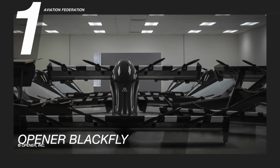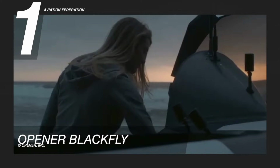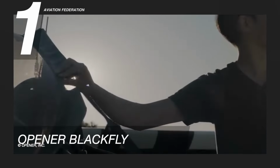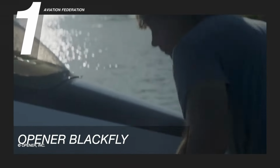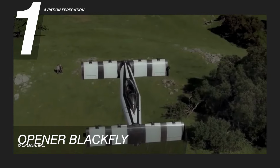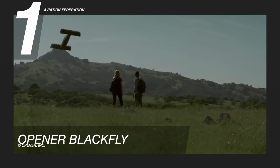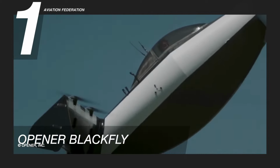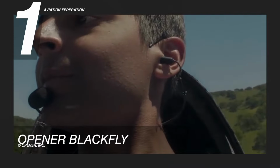The number 1 pick is Opener Blackfly. This American electric-powered air vehicle was designed by Canadian Marcus Leng. It has a maximum speed of 70 knots and a maximum gross weight of 563 pounds, including 250 pounds of payload. The model's fuselage material is epoxy-impregnated carbon fiber composite. The unit also has 8 rotors and 1 passenger capacity.